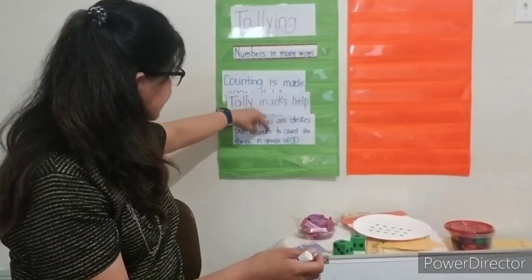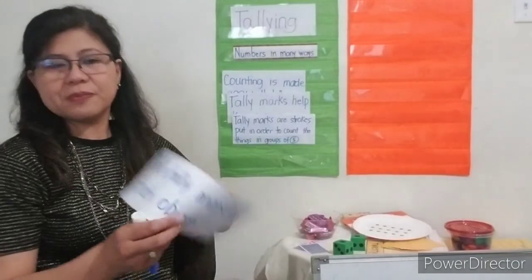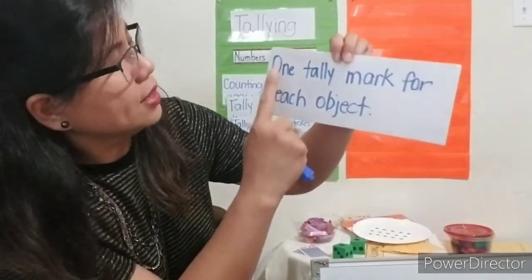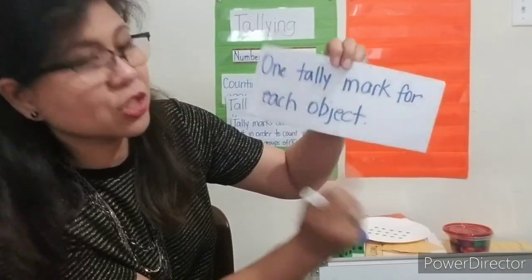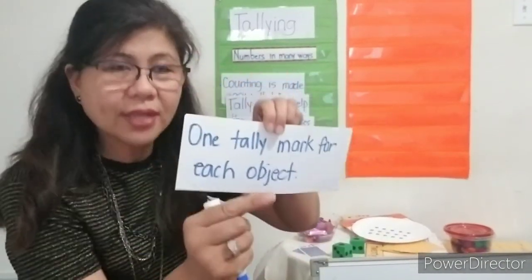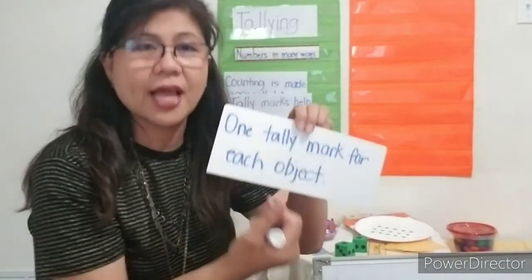And the last information about tally marks is here. 1 tally mark for each object, okay? When we count the objects, we put 1 tally mark. If there's 1 bear, 1 tally mark. 2 bears, 2 tally marks.